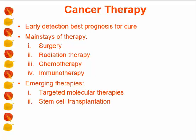So the problem sometimes with the surgeries is, okay, can you remove a big chunk of the liver? Can you remove a kidney? Yes. But what if it's a tumor in the heart or something? You can't cut out a chunk of that without causing severe damage. So those are the sorts of things that come into consideration.